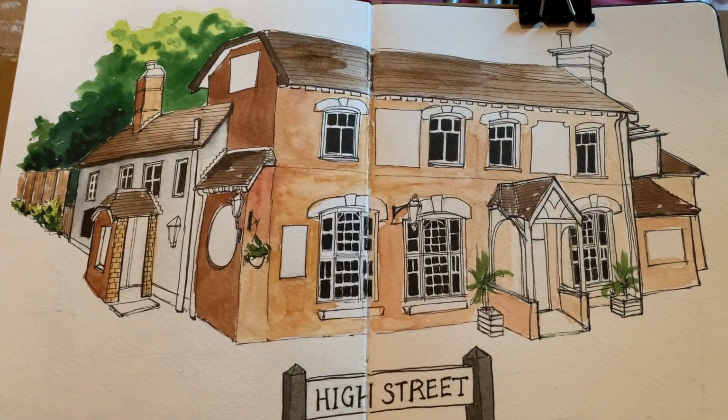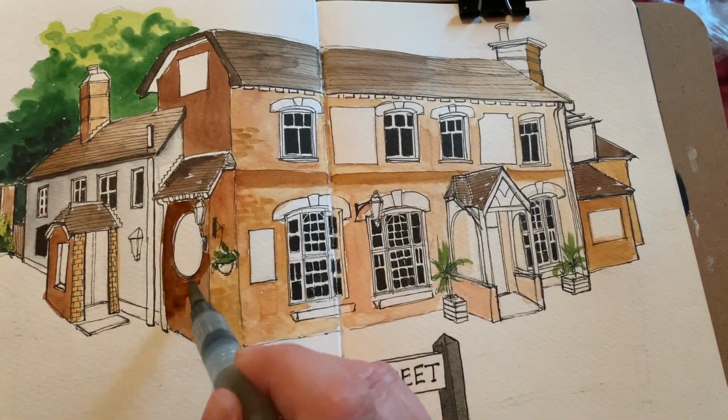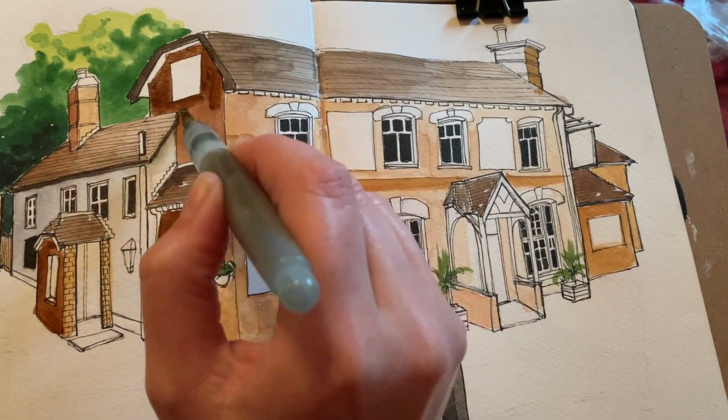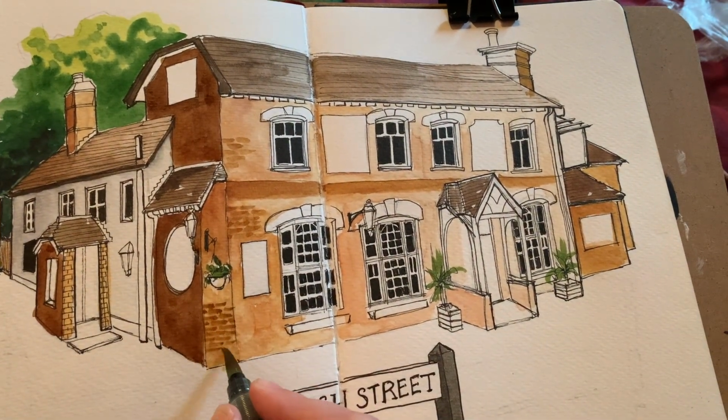So I'm really liking the kind of strong tree colours in the background. I think it frames the pub really nicely for what otherwise could be quite an orangey browny sketch. You know, the greenery of the trees really helps frame the pub and make it look a bit more interesting.